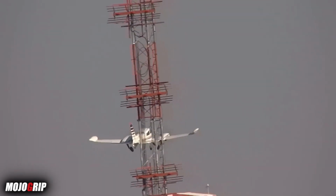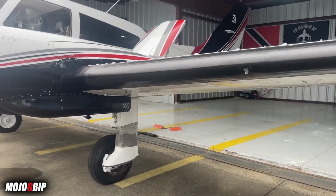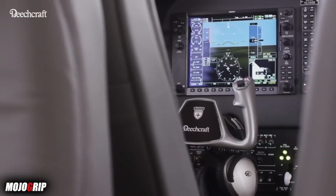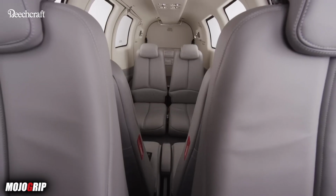And 100% of all twin engines come with retractable landing gear, which means those also have to be inspected every single year. And if you use these planes for commercial flights, you have to inspect them every 100 hours.